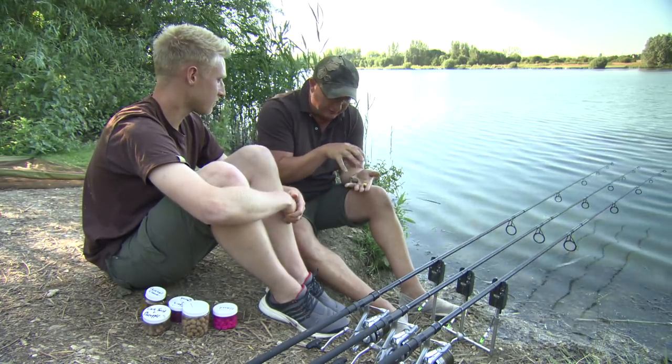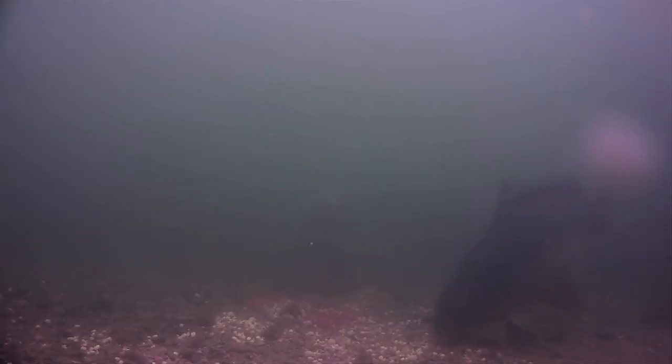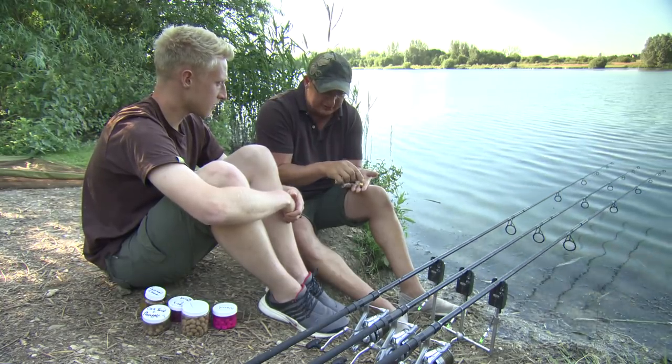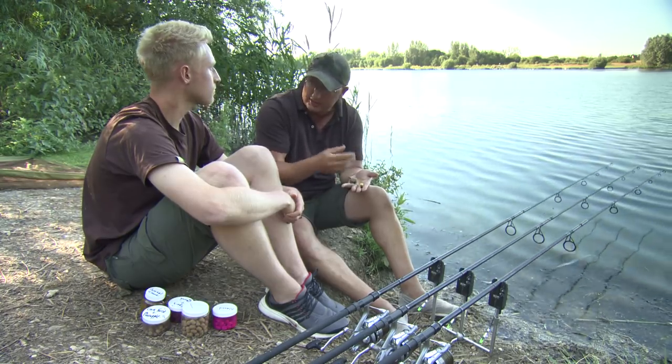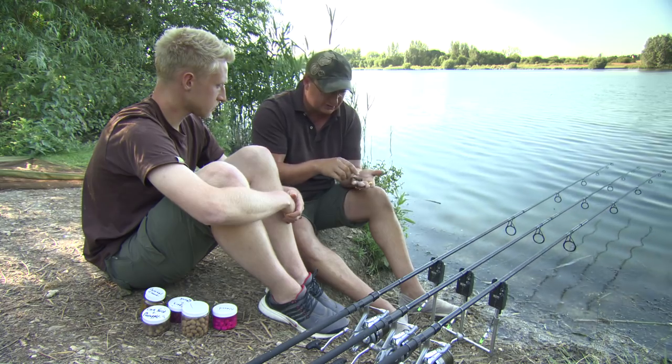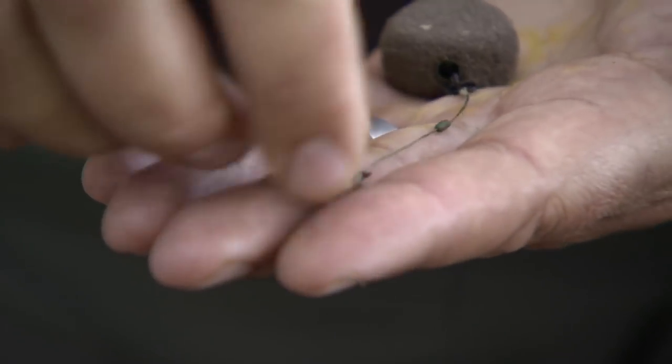The other thing I've noticed from the underwater filming we've done is that when the fish are sucking in pellets, they're not using a lot of force, are they? No. They're sifting them out, and because the pellets are so light, they move up really easily. So having something light on the end as well is going to help it go in. And you've got a little sinker on there, just to hold the hook link flat on the bottom. Yeah, that's it.